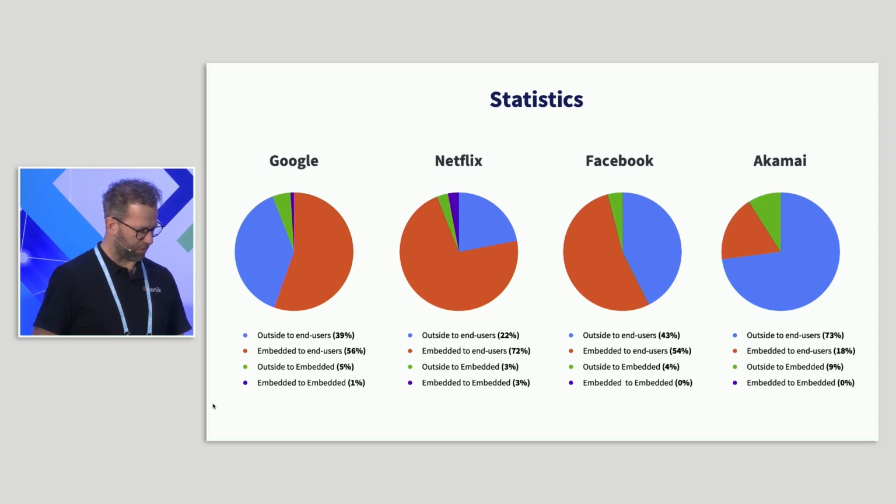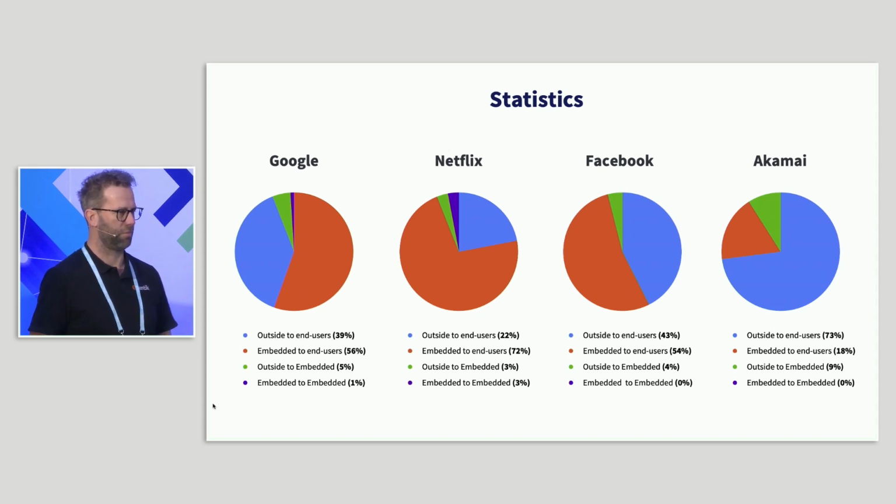Google and Netflix have an interesting bit, and that is that they are serving their embedded servers from other embedded servers within your network.